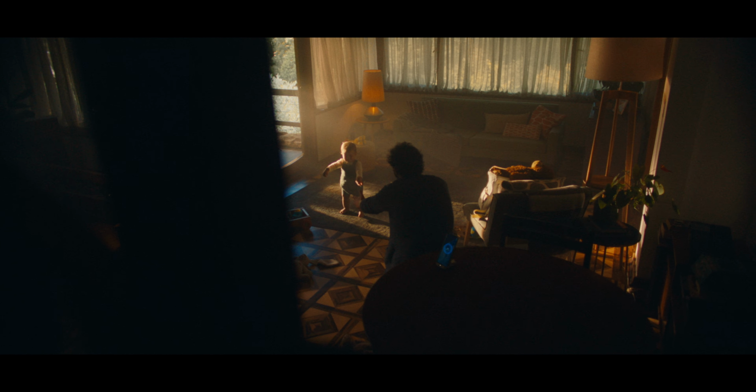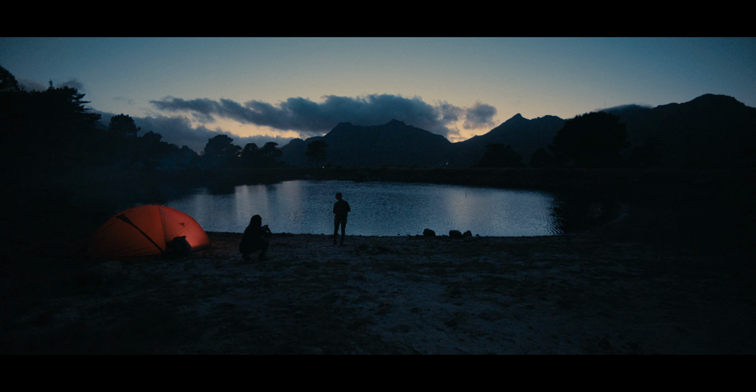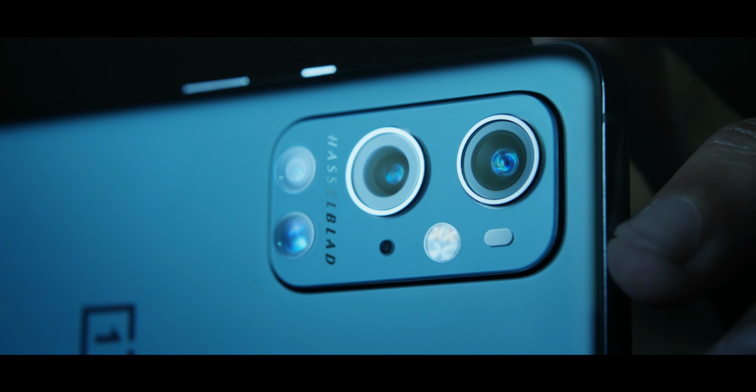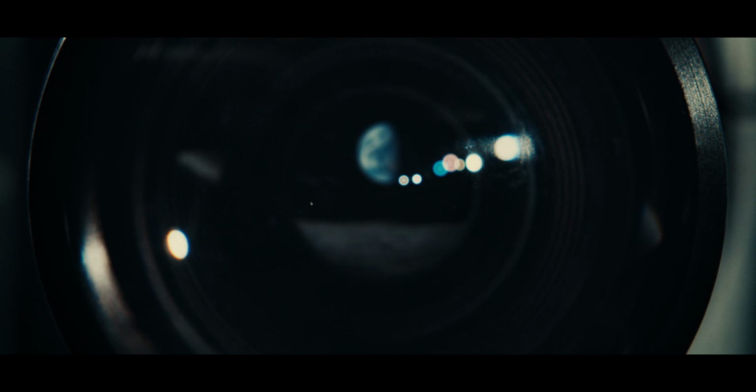Throughout the film, we're introduced to a series of character vignettes. The voiceover is from the perspective of the phone and all the moments they get to witness. The idea is born from the history of Hasselblad and how Hasselblad cameras were used to capture a lot of important moments throughout human history.